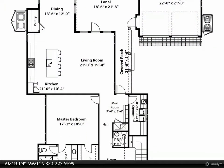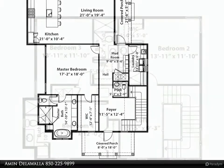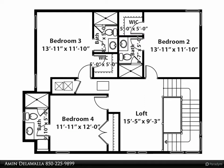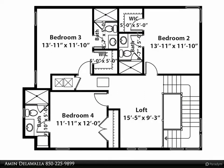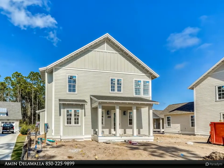The gourmet kitchen boasts custom cabinets, an oversized island, a 36-inch Thermador dual fuel range with griddle, a Bosch refrigerator, a Sharp drawer-style microwave, quartz countertops, and a pantry.